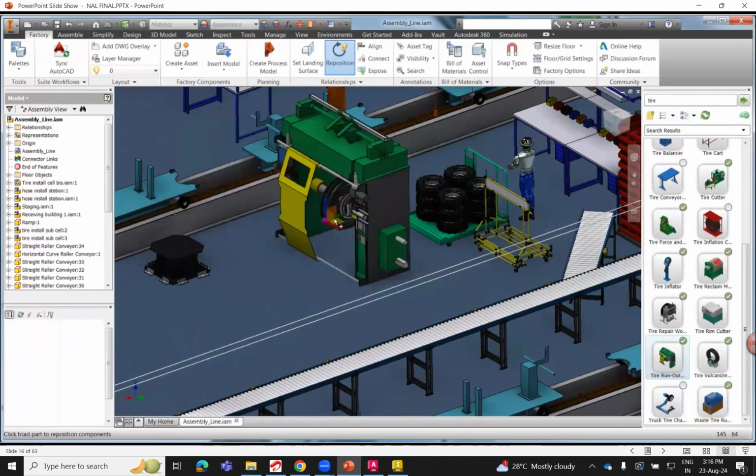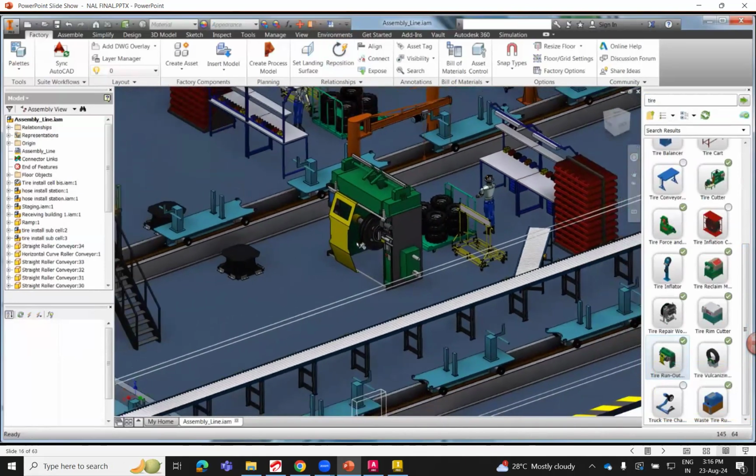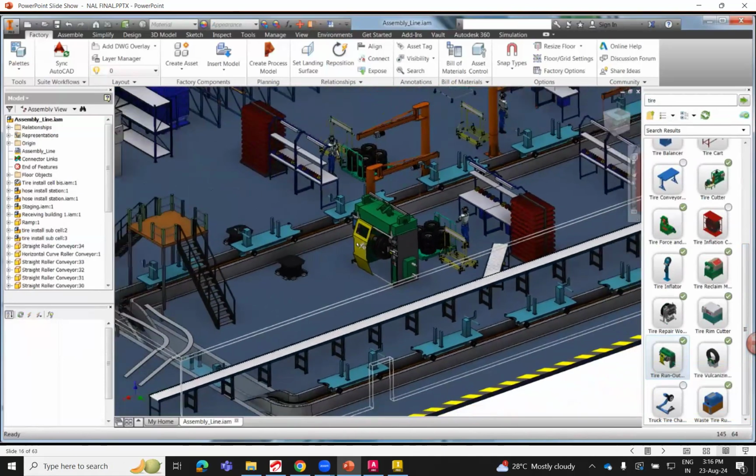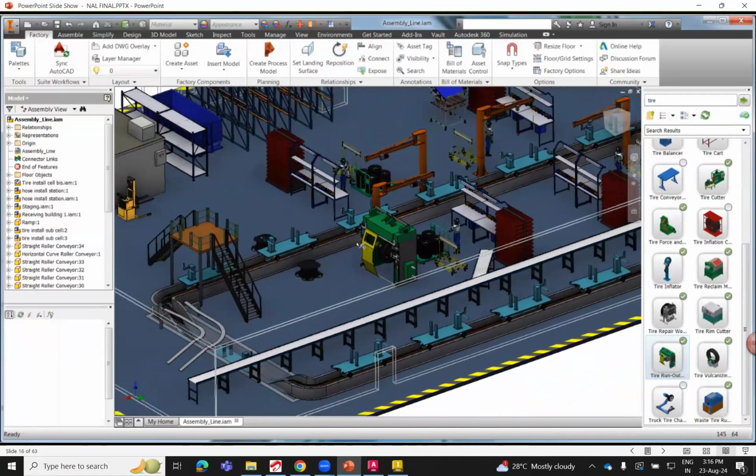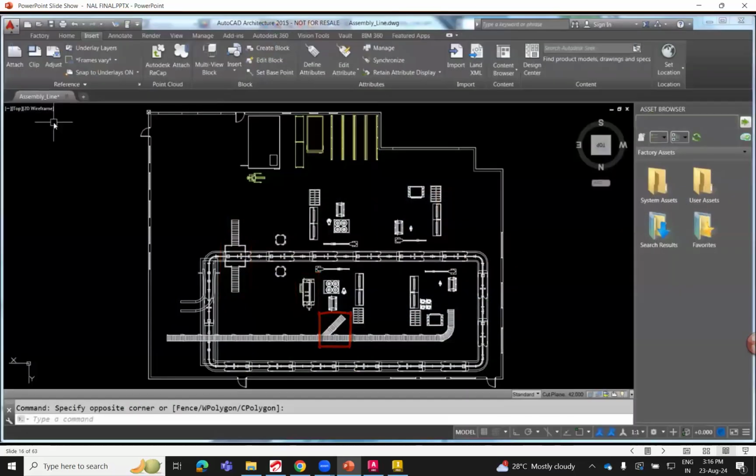this is one of my tire roller machines. This is very light data. I want to view the XYZ occupancy. This is how the entire 3D view looks. See, if you make changes in 2D or in 3D, it's bidirectional synchronization.